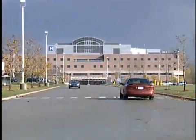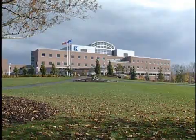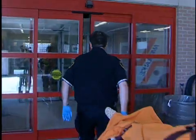Royal Victoria Hospital, these are exciting times. It's embarking on the biggest capital project in Simcoe County history, an expansion that will transform this hospital and provide enhanced healthcare closer to home to residents throughout the region.